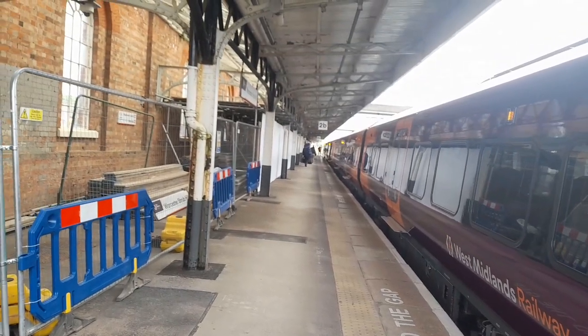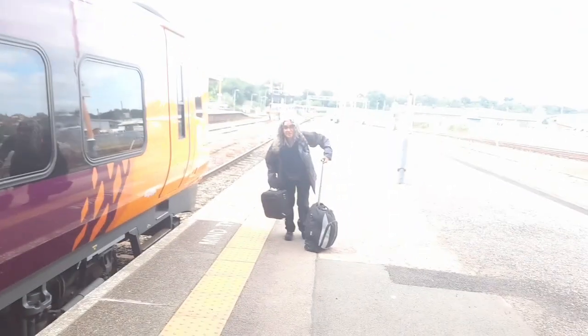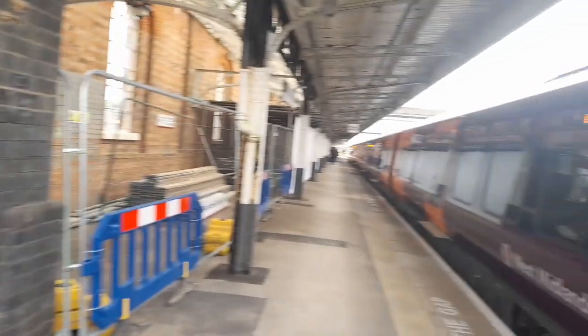Since we were 13 minutes early, I decided to do an overview of what Worcestershire Hill station looks like. As I said before, it is currently under roof refurbishment.